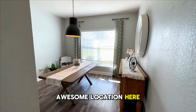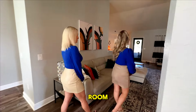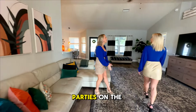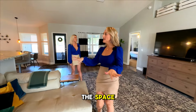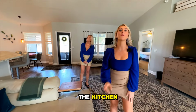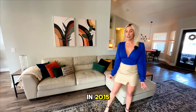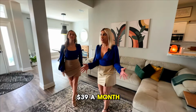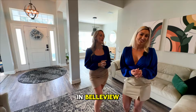Awesome location here. So right off the dining room, you walk into this beautiful living room. Plenty of space to host your guests, to have football parties on the flat screen. It's beautiful. Yes. I just love the space. Open right into the kitchen. Wait till you see the kitchen. This house, built in 2015 on 0.39 of an acre, and the HOA here is only $39 a month. That is great for what you get. Really is. Centrally located right here in Belleview.